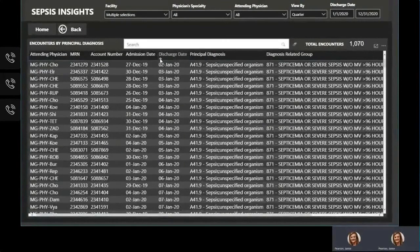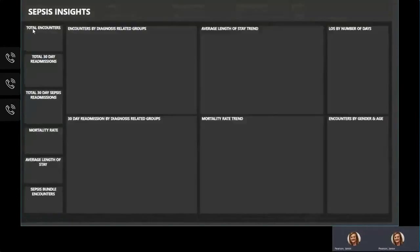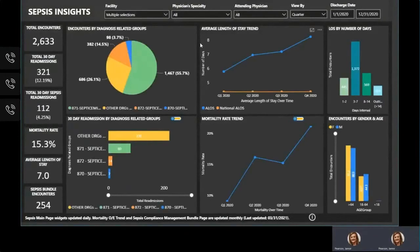Users also have the ability to search. So if you're searching for a specific account number or a specific provider, users have the ability to search within the encounter tables also. And for that deeper analysis for the encounter details table, the functionality is to export the data. So you can export this data to an Excel spreadsheet and do a deeper, further analysis of your encounter details. Again, this functionality is for all of the widgets and the data points within each of the widgets. I'm going to go back to our home page, and we'll go to our next widget, which is the average length of stay trend.